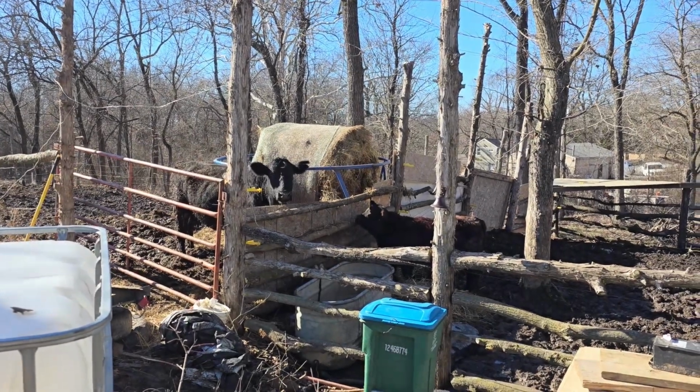One of those things, you know, on one hand it seems so cruel to take a child from their mother, but on the other hand, it's part of our business plan. So yeah, it's just one of those things. They're looking at each other, they can see each other and mooing at each other. They're right there together.